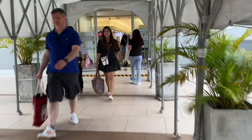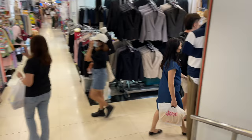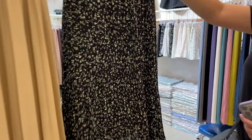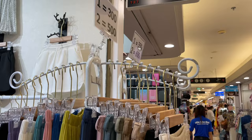So, pupunta kami sa zone 1 and 2 for the clothes, ayan, clothes section. Ayan, dito na tayo sa clothes. Bumili lang kami ng konting packaged foods, like dried mangoes and yung chew. The watermelon. Oh, that's nice. Isa 300. Dalawa 500.